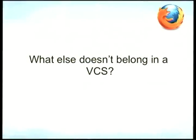So that asks the question, what else doesn't belong in a VCS? We started going through a repository, looking at all types of files we store, and trying to determine the criteria for what does and does not belong. We want to set up some sort of standard where we can go through a repository and evaluate, should this be in the repository, or does it need to be somewhere else? And it turns out, some data is in the middle. So we tried our best to determine the criteria, and I think we did a pretty good job.